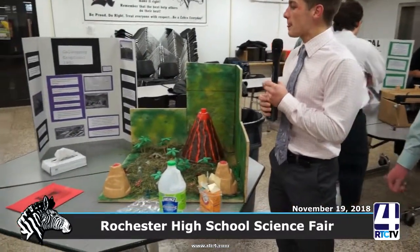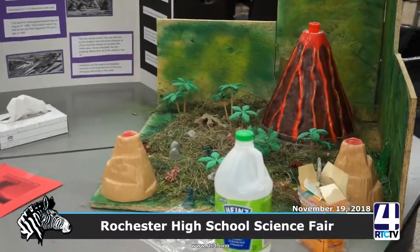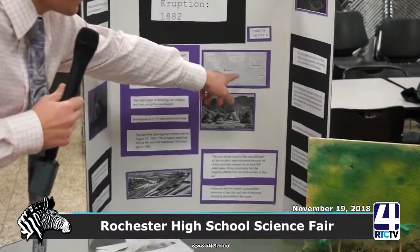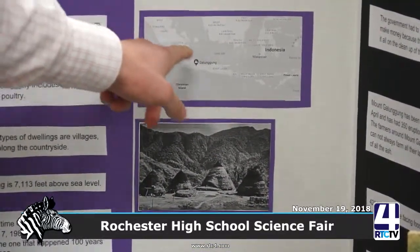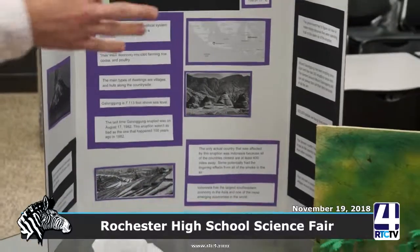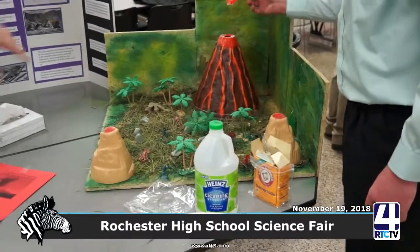My name's Hayden Prater, and this is Eli Stevens, and we're doing the eruption of Galunggung in 1882, which happened in Indonesia. This eruption covered over 18,000 square feet of land. It erupted right here, and it covered this entire island of Indonesia with ash from the volcano and ruined most of the farmland, and the ash carried all the way up here, and it ruined farmland and villages from that volcano also. So Eli, if you want to, you can do the demonstration. Just take that out and do it. It might look a little better.